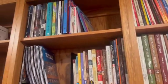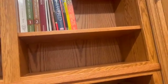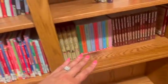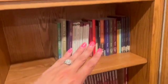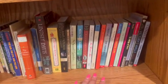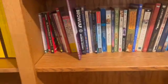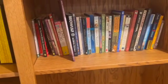I may be making some adjustments with that. I've got some different series of books, trying to collect those and get them all together. And then I just have my regular fiction. We've been alphabetizing those by title. Now, I know that's a little strange. That's not the way it's typically done.